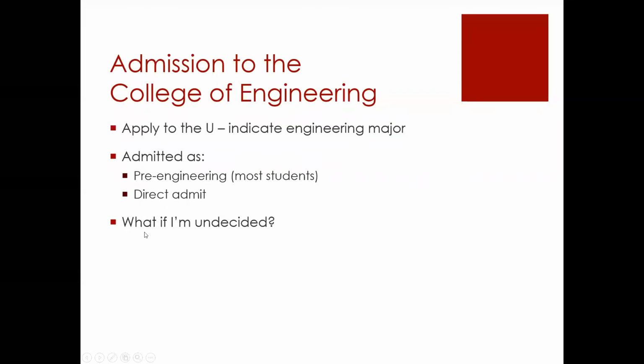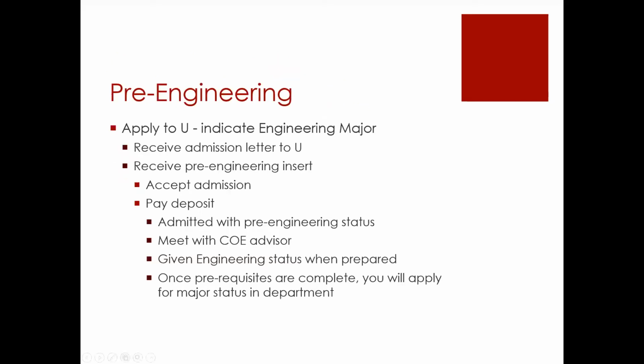But we'll also talk about those students who come in and they're like, well, I don't know if I want to do engineering. I came to engineering day because I was thinking about engineering, but I'm also thinking about physics and science and math or film. So we understand that not all students know right away that they want to do engineering. So we'll talk a little bit about students who apply as undecided.